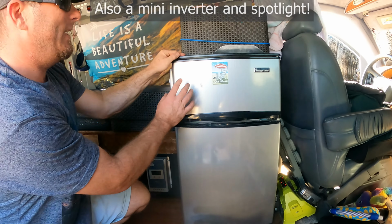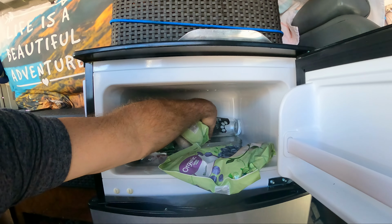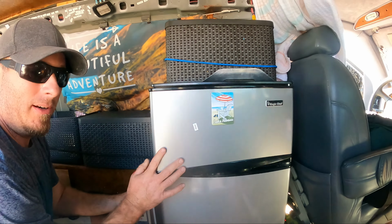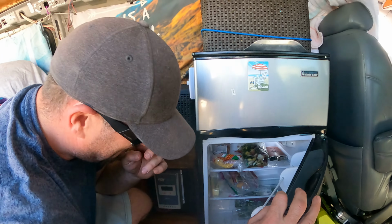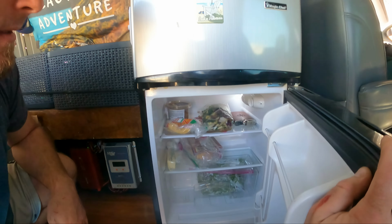It's got a freezer. We like to freeze glasses and drink beer, so you get those little icicles on top. Fridge. Is it on? It's on, yeah.